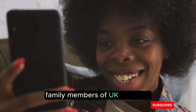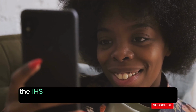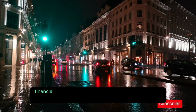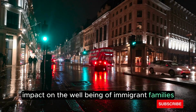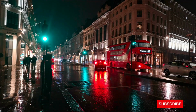4.3. For family members. Family members of UK residents, including spouses and dependents, are required to pay the IHS when applying to join their family in the UK. The freeze on fee increases will benefit these groups by reducing the financial pressure associated with family reunification. This could have a positive impact on the well-being of immigrant families, as the cost of securing healthcare access for family members remains stable.